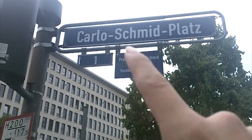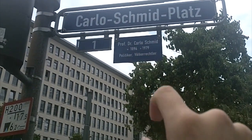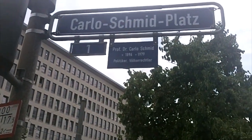You know your museum's dedicated and very detailed and very important when it details its own history. Kind of just looks like you're urinating down a drain. Look, it even shows you what the person did in their life to deserve getting a street named after them.